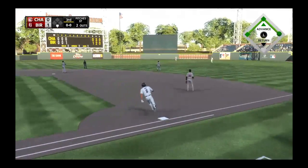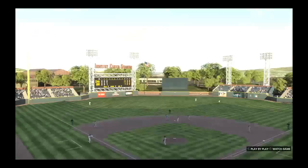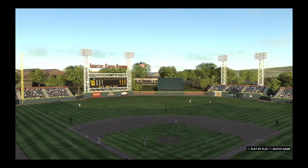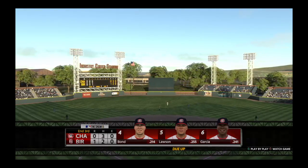Bond is there. And that retires the side. So just the one hit in the inning, but it's a home run that pushes him out in front. 3 innings complete. Birmingham leads this thing 1-0.